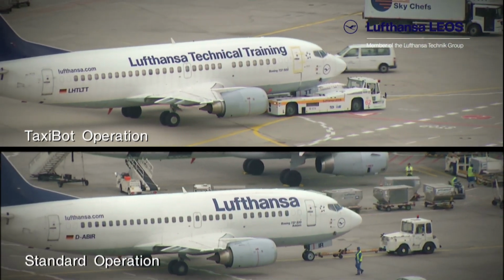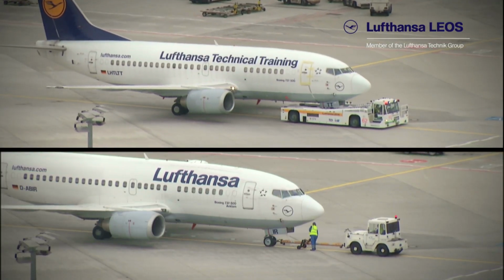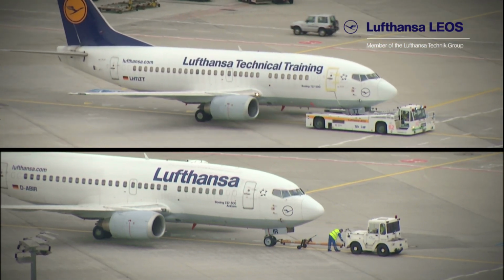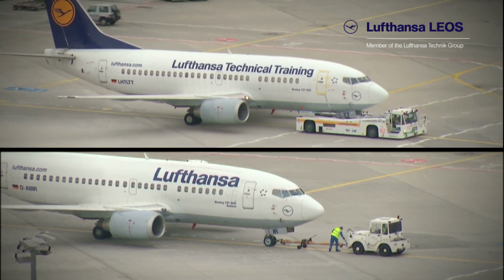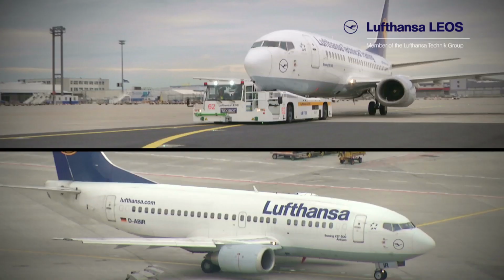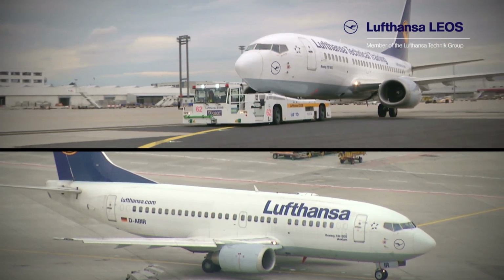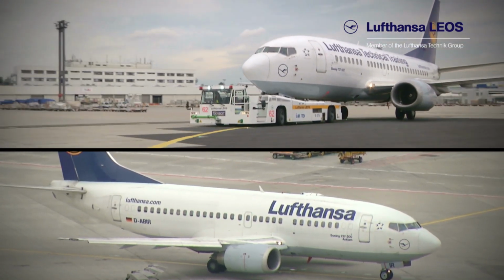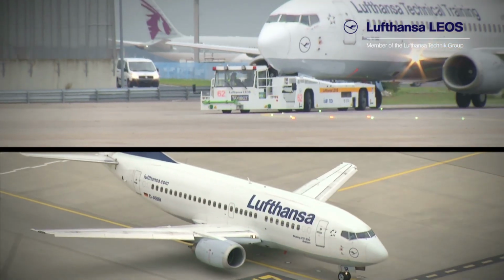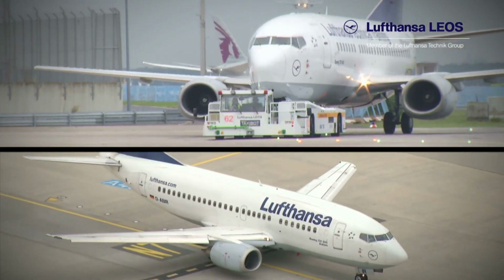After pushback, the aircraft can roll on with the TaxiBot. Time is saved and traffic jams on the apron avoided. At least 600 kilograms of kerosene could be saved on each rolling procedure of an A380, with a corresponding reduction of CO2 emissions. In addition, the TaxiBot tow is only half as loud as an aircraft rolling conventionally.